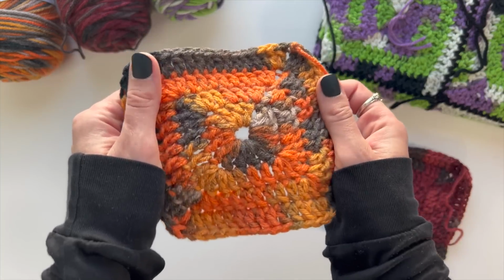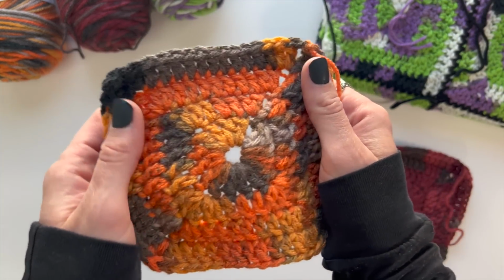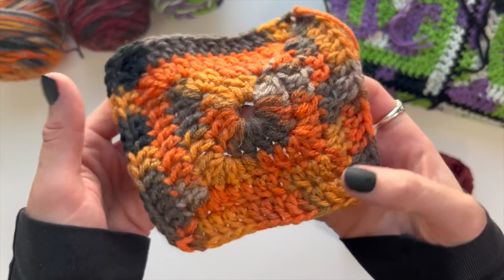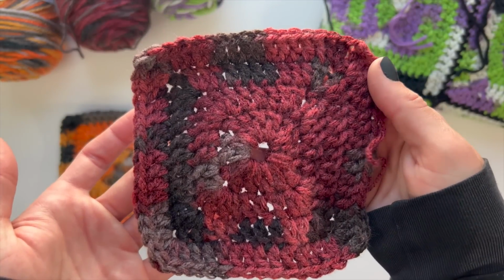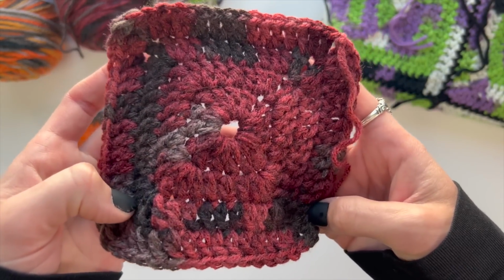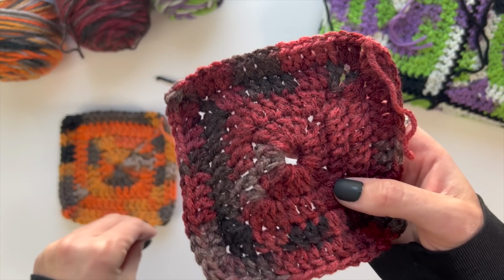Little close up again, the jack-o'-lantern. Love this. Like, seriously, I love it so much. It is so festive. It screams Halloween. Not really much more I can say about this other than I love it. Please send more. Like, that's it. Love all three of these. Continue to build on this line.